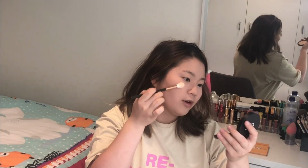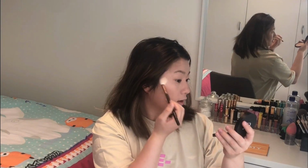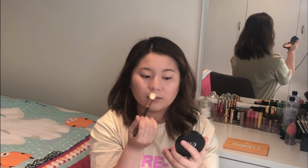I'm going to be taking the Morphe R36 brush. I think this is part of the Rose Gold collection or something like that. So I'm just gonna take that and I'm going to go on the high points of my face. How stunning. It gives you a wet finish. And then just go on the bridge of the nose, the tip, and the cupid's bow.